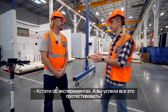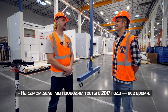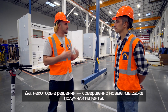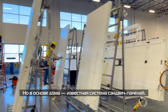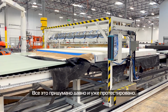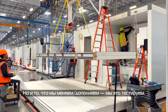But speaking about innovation materials and experiments, did you have enough time to test the construction? Oh, it'll be fine. I'm just kidding. Yeah, from 2017 up until now, we've been doing testing the whole time. Although it is all new and we have patents because there's a lot of invention there, we did base a lot of this on existing principles. The main method these are built with is the laminated panel system, basically different substrates glued together. It's called a structurally insulated panel, and that's something we didn't invent. We have a version of it that's a little bit different, but that's an existing thing. So we can look at existing test data from existing methods. We put our spin on it.